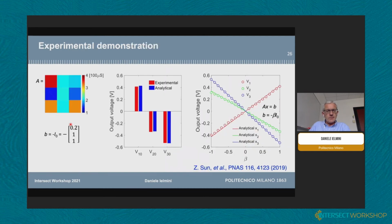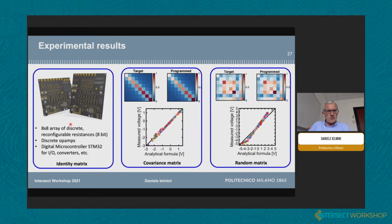We have also done some experimental demonstration of this concept, and most recently we have done a larger scale demonstration, from a 3x3, which was in the previous slide. Then we have developed a PCB approach to demonstrate this concept. In this case, it was not real memristive devices. We have used discrete, electrically trimmable resistances to tune the conductance value. And then we have run the computation to solve a given problem. In this case, we have considered a covariance matrix. And this shows the measured voltage as a function of the predicted, or ideal, voltage. You can see it's a very good correlation, which means very low error.